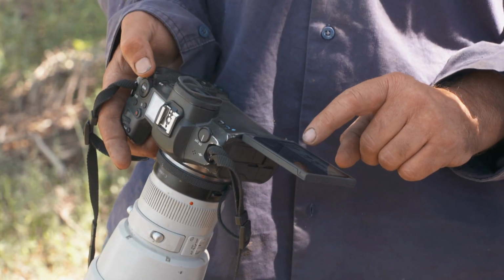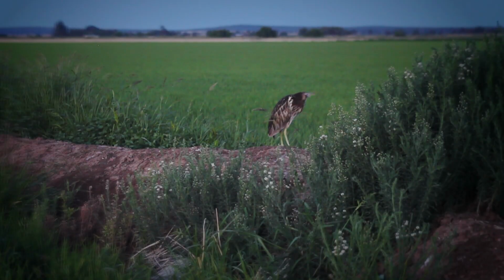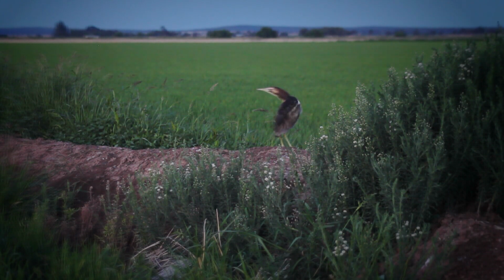When the males are trying to establish a breeding territory in the spring, they make a really deep booming sound. And so that's the way we can survey for them. We've actually recorded them here on a sound recorder, and we observed one here a couple of weeks ago. So that's really exciting.